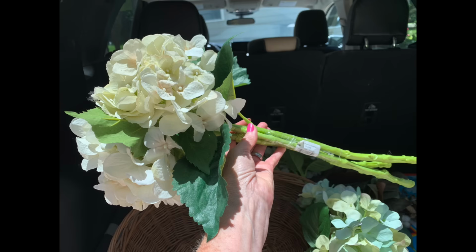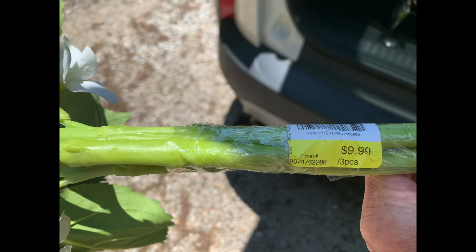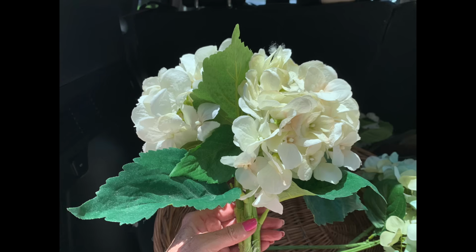Now I'm going to take these blooms, and I also found some other blooms the day I was in there. These right here were brand new with the tag still on them. They retail for $9.99, but I got them on sale the day I was in there for half off.